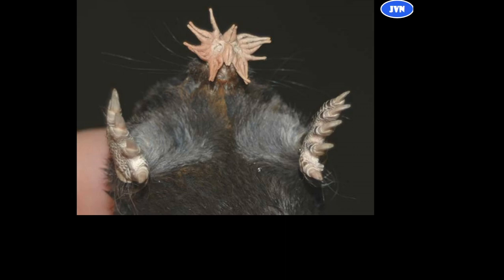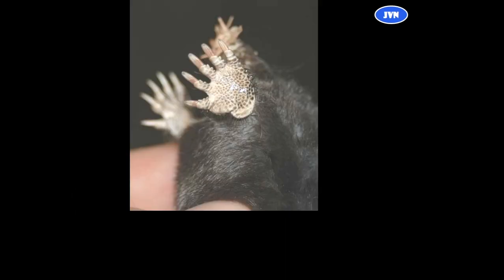But without that star nose, there's a characteristic that's shown here that really makes this a mole, and it's these gigantic feet. We're looking at these creepy fennel seed looking nails on top of this Michael Jackson jeweled glove that they have. The nails are for digging into the soil and loosening it up, and that big front paw is for pushing the soil to the side.